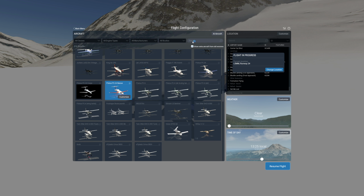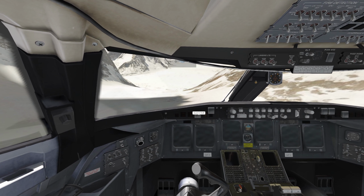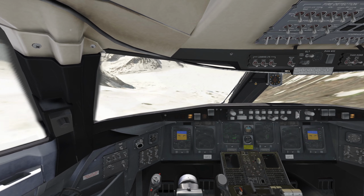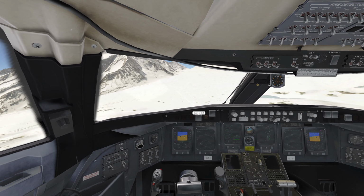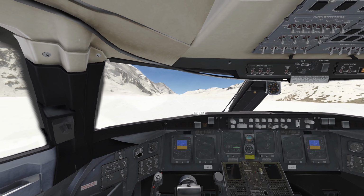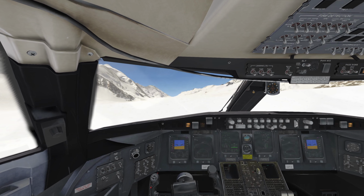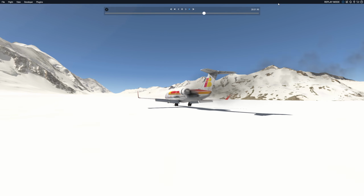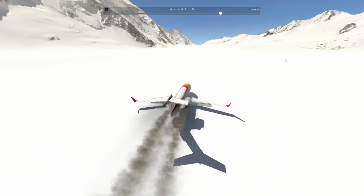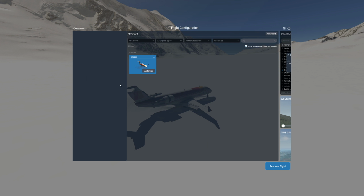Maybe let's try the CRJ-200 or something? Let's now come in from the other side here. The plane doesn't like this at all. Now we're doing an uphill landing. Ouch, that was more of a forced touchdown. Okay, whatever, let's stop. Plane is still alive, right? So that's good. Ouch. But yeah, the plane can pretty much handle landing like that. That was pretty good. Now let's move on to a bigger airliner.